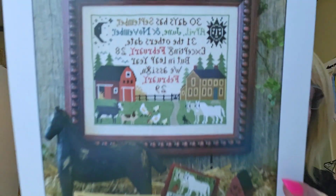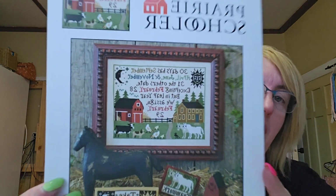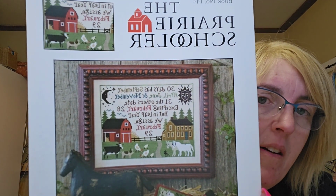The next one is the Prairie Schooler, book number 144. It's called A Farmer's Almanac. It's just a picture of a farmer with a house and a barn, some horses and cows. It's got the sun and the moon. And it says 30 days has September, April, June and November. 31 the other dates excepting February 28. But in leap year we assign February 29, which is this year. So this is a good stitch to do for a leap year. Yeah. I think a lot of people don't actually know that saying, so I think it's sort of gone by the wayside, and you sort of lose it if you don't use it.